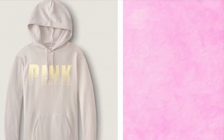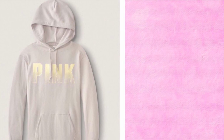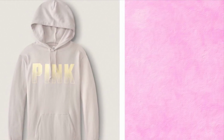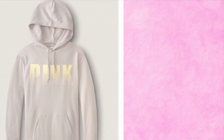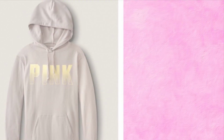Next is this gray hoodie. And it has a yellow gradient Pink on the front, and I think the gray and yellow look so pretty together. I've always thought that, and they don't put those colors together very often. This could also be a fall favorite, but I think with the yellow, it looks more like spring and summer.